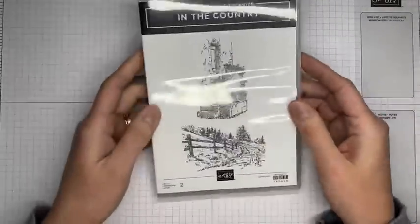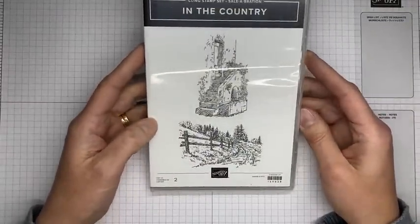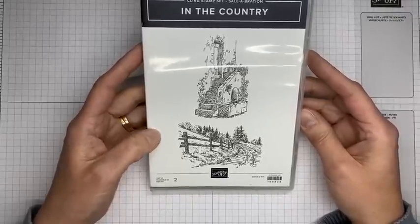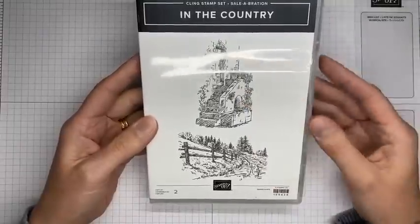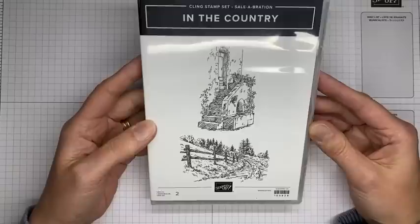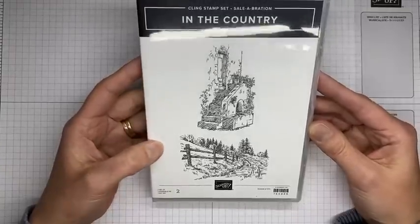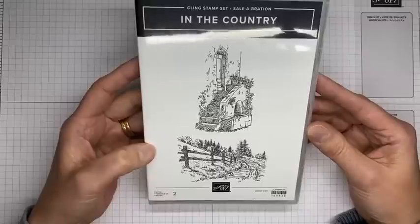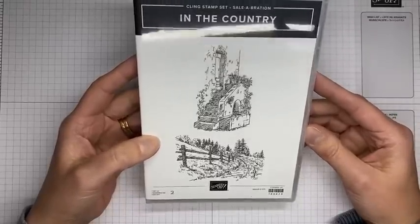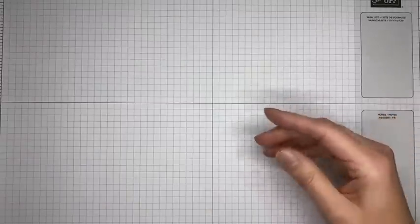And then we've got the In the Country stamp set. So again, these are all $50 level items from the Sale-a-bration catalog. These are pretty, vintage isn't the right term to use, but a little more realistic looking images. And I think they're really, really pretty. This is going to be one of those where you can stamp and maybe do a little bit of coloring with colored pencils or watercolor pencils, and the card front will be all done. So a good stamp set.